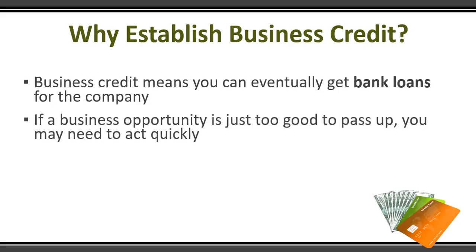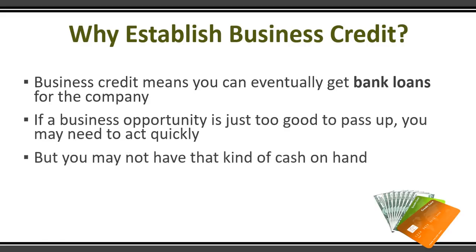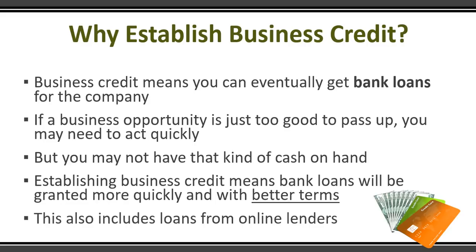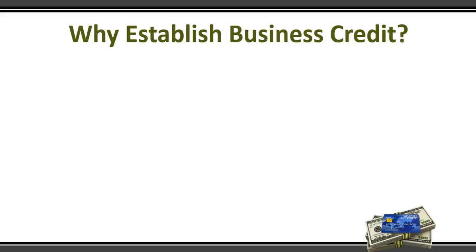If a business opportunity is just too good to pass up, you may need to act quickly, but you may not have that kind of cash on hand. Establishing business credit means bank loans will be granted more quickly and with better terms. This also includes loans from online lenders.